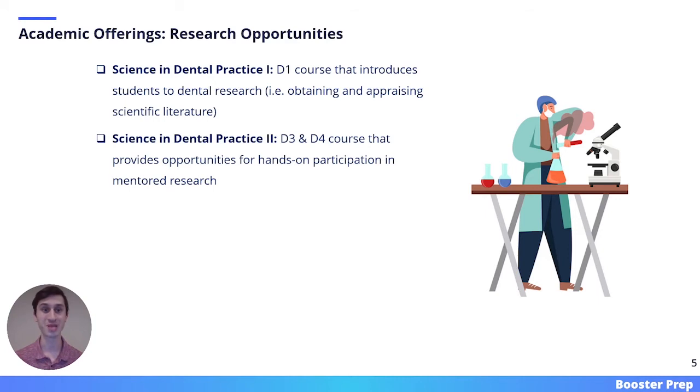Another research course through Temple is Science and Dental Practice 2. This course is offered to D3 and D4 students, and it provides opportunities for hands-on participation in mentored research. Basically, through this course, students can receive credit for research that they perform outside the classroom.